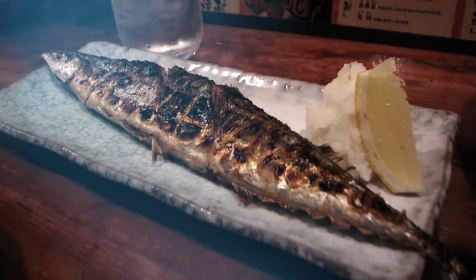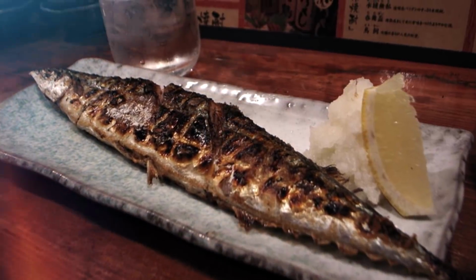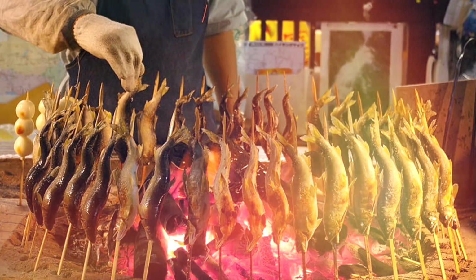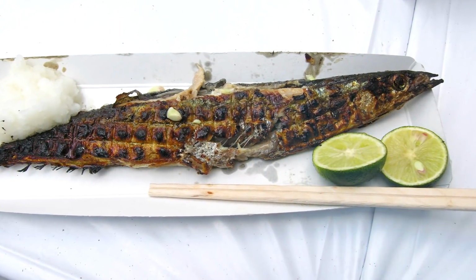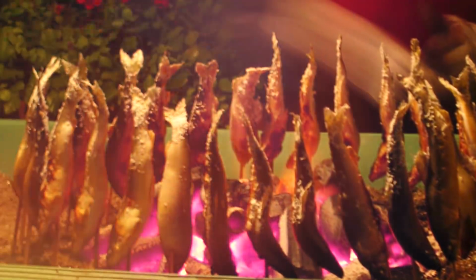It's common in restaurants for salmon and other meats, but for street food, it's more often than not mackerel, and it's served on a stick. It's no corn dog, but if you like the idea of cruising the streets gnawing on a fish on a stick, it could have potential.